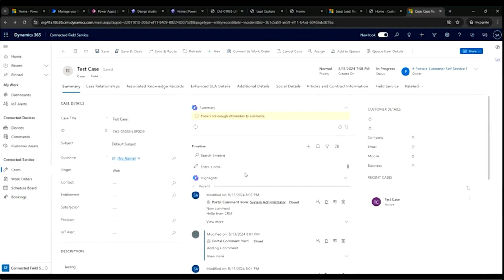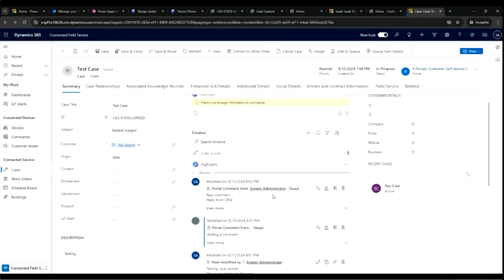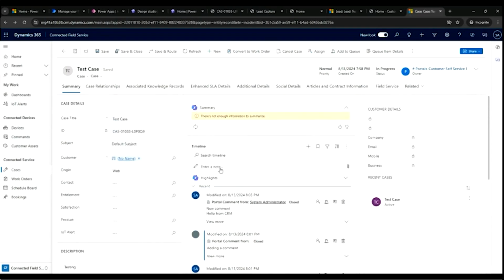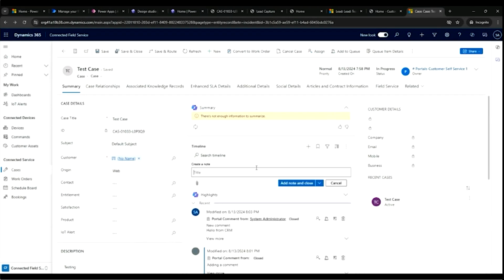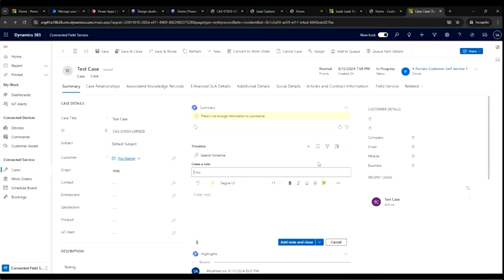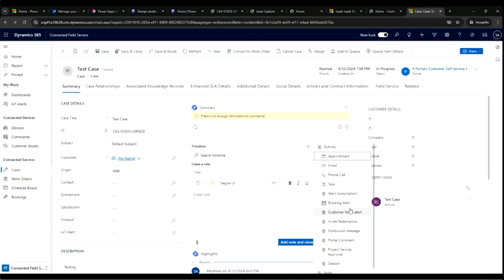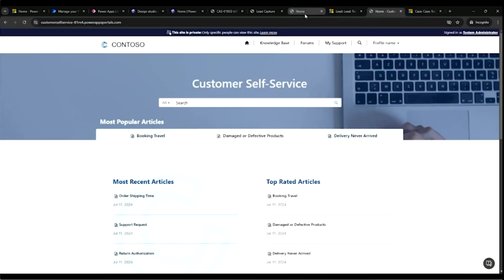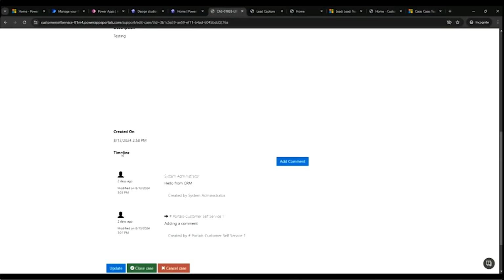So if I jump into here, this is the case that I was just looking at. You can see they added a comment. I can add notes here which don't go back to the portal. So if I need to put internal comments here, I can do that. And if I want to add a portal comment, I just click the plus and hit portal comment. That's what shows back up. That's what'll show up here. So hello from CRM was a portal comment that I added that popped in out here.